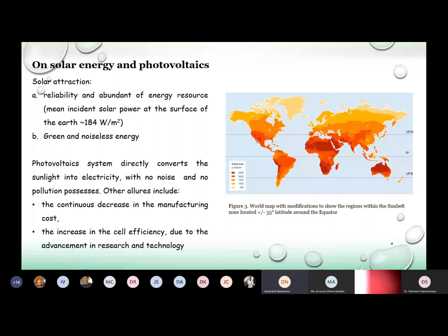To tap into this numerous amount of energy that is available, photovoltaic systems have been useful in converting sunlight directly into energy with no pollution and no noise. Also, due to the continuous increase of interest in this area of research, there's a continuous decrease in the manufacturing cost, and the solar cells being fabricated are continuously increasing in efficiency. That adds to the allure and the advantages of tapping into this source of energy as the alternative.